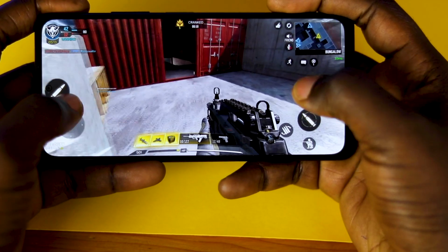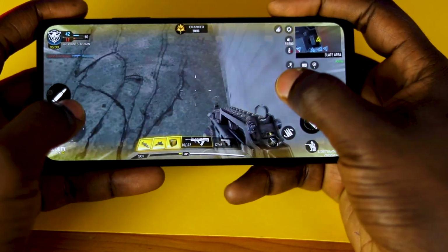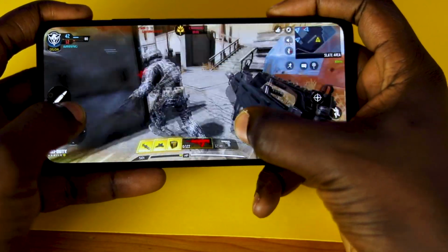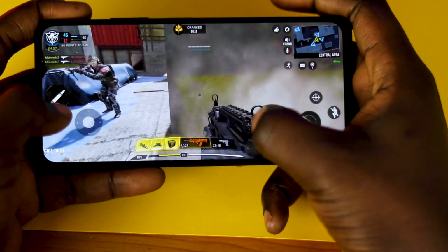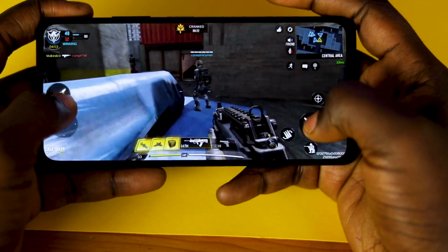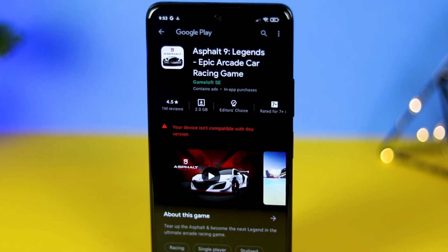Performance on the Redmi Note 10 Pro has been on par. I have not experienced any lag or performance issues. Considering that the Snapdragon 732G processor is a gaming processor, I've absolutely enjoyed gaming with the 120Hz display. I played Call of Duty on high quality and high frame rates and it was such a delightful experience. It does get warm to the touch when you play for an extended period of time. I also noticed that I couldn't download Asphalt 9 off the Play Store, which might be because this device is pretty new and hasn't been optimized, so this might be fixed with later software updates.